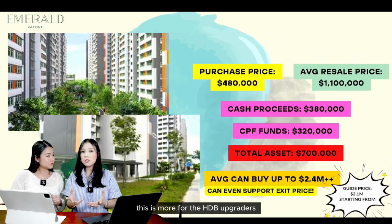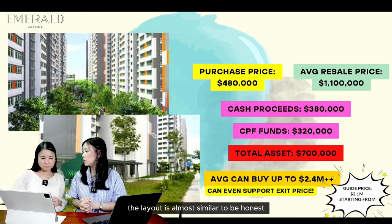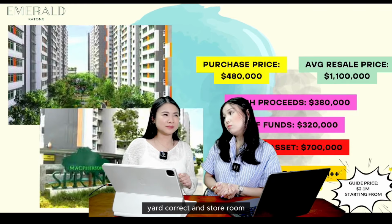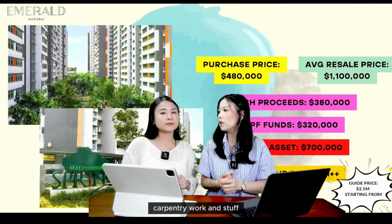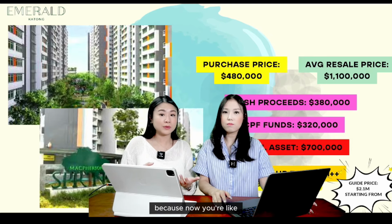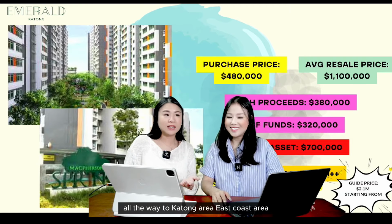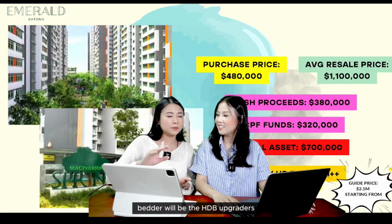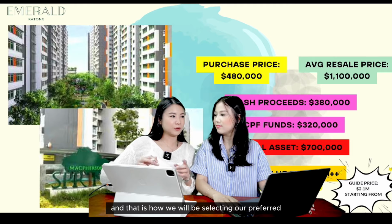So that's why we said this is more for the HDB upgraders. The layout is almost similar, to be honest, other than maybe a yard and a storeroom. But all these you can compensate by doing some carpentry work, like more storage. I think it's still a very good upgrade because you go from McPherson Spring all the way to the Katong, East Coast area, and you get your facilities and all. So I think a lot of the 3-bedders will be HDB upgraders. Okay, and that is how we will be selecting our preferred unit later as well.